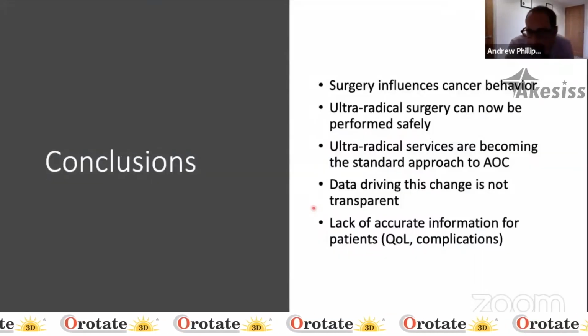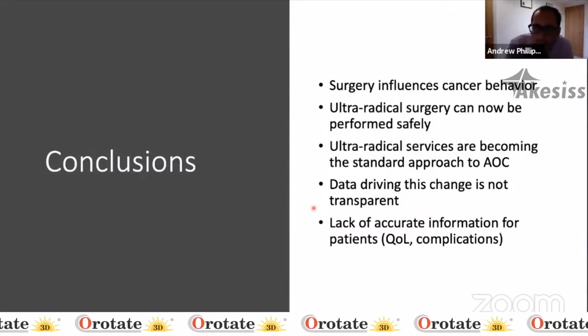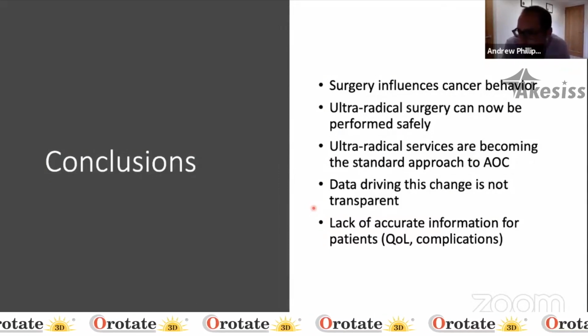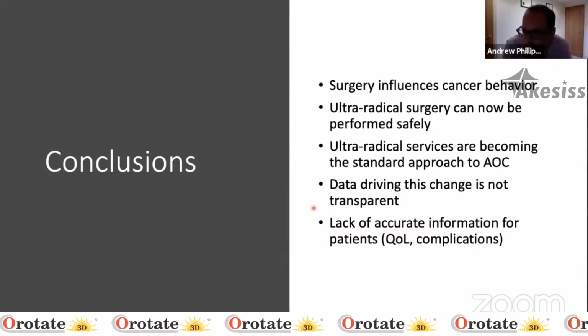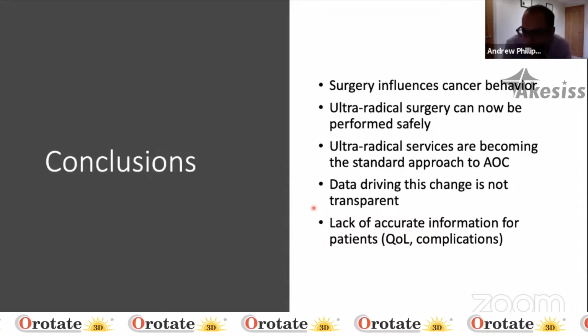So in conclusion, surgery influences cancer behavior. Yes, definitely. Ultraradical surgery can now be performed safely, certainly. Ultraradical surgeries are becoming the standard approach to advanced ovarian cancer. Yes, they are, and I think they should be. Removing the disease is the best way to maximise survival. What we need to look at is how we do that and still maintain good survival.